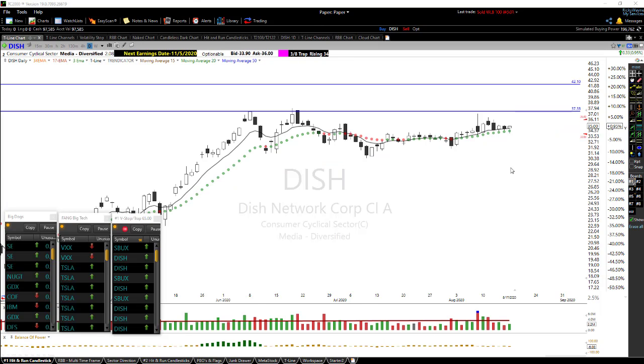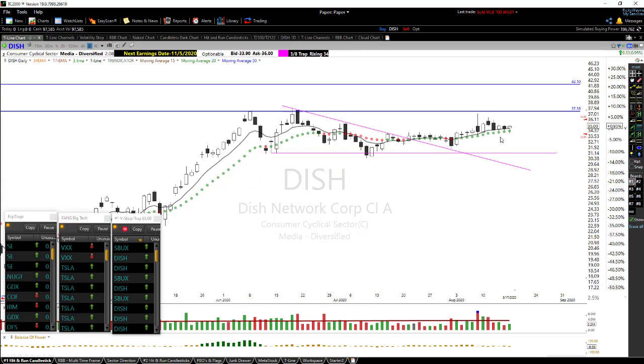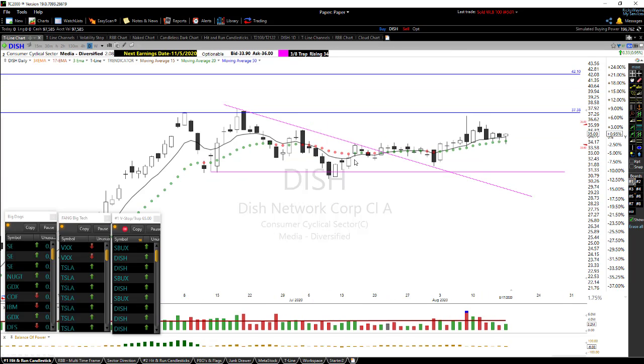Another one is Dish, D-I-S-H. You can see here Dish is putting in a little bit of a bottom. Certainly, let's draw another line. Let's do this here. There you go. So we've got some lows. We came through it a little bit, but we held up, and I tried to bring these in there as well. So I'm seeing some support here. I'm also seeing where we have broken out, just traveling up. You can see the higher lows right in here. You can also see the trend indicator has turned good and green right in through here.